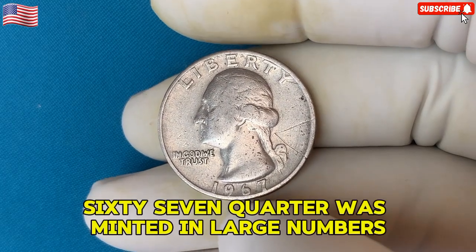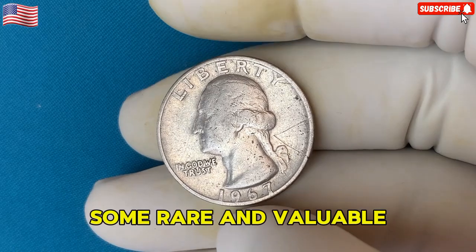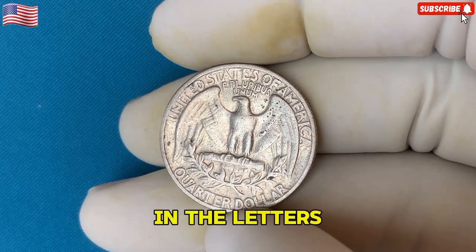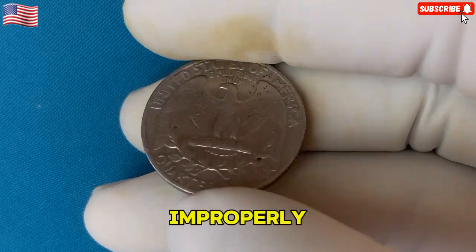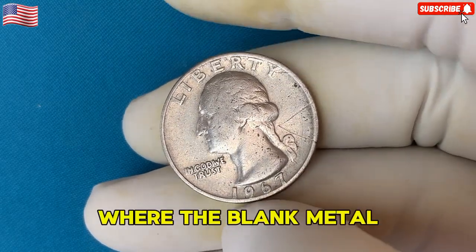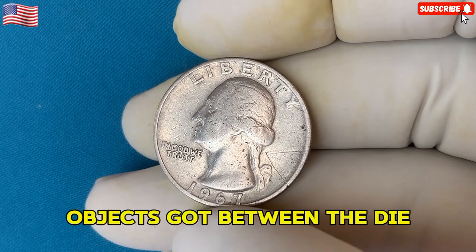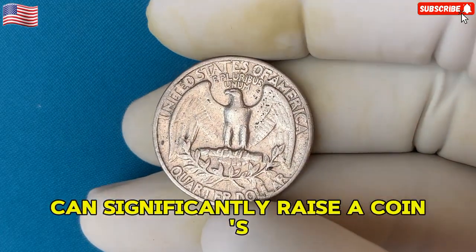The 1967 quarter was minted in large numbers, but within those millions, some rare and valuable errors occurred. Things like double dies, where the coin was struck twice by accident, causing a doubling in the letters or numbers. Off-center strikes, where the coin is stamped improperly and the design is partially missing. Clipped planchets, where the blank metal wasn't cut properly, leaving a crescent missing. Strike-through errors, where foreign objects got between the die and the planchet during striking. Each of these errors can significantly raise a coin's value.